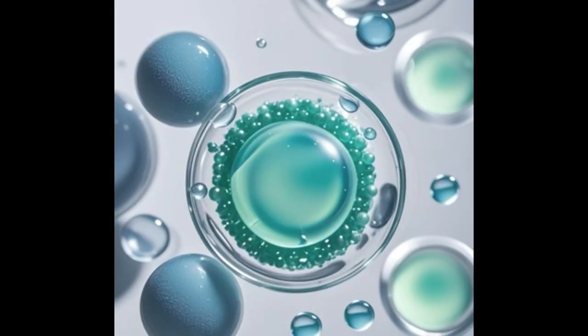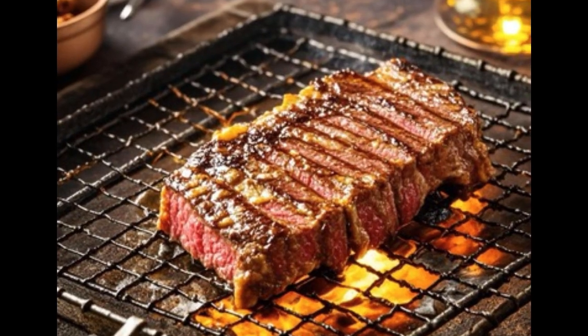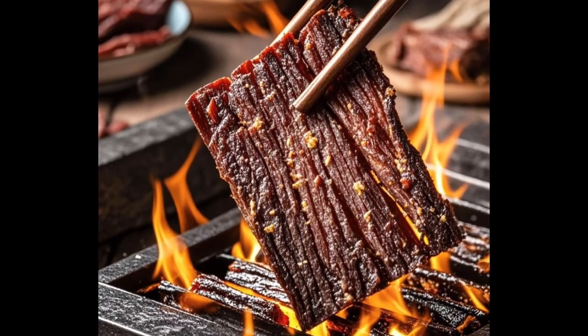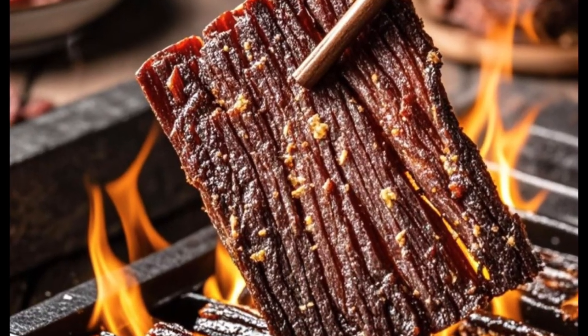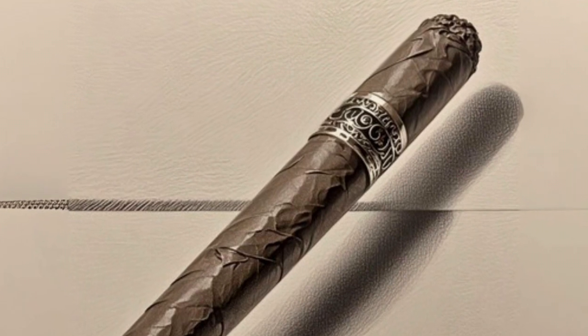How do you understand this? Let me give you a little example from life. When we put beef on the fire, it releases a very rich flavor. But when we put beef jerky on the fire, it doesn't release much flavor. So humidifying a cigar is a very long process. And it's also a process of flavor change.